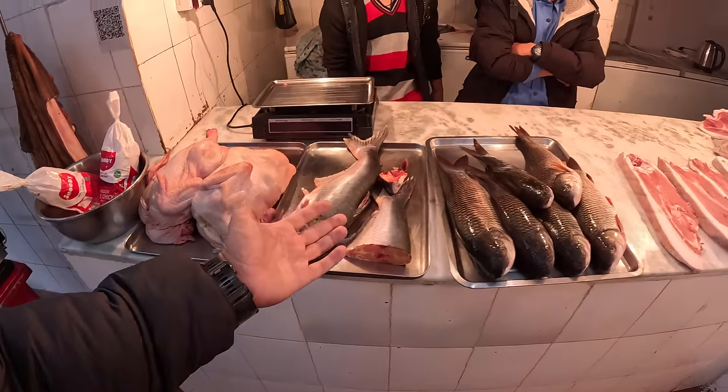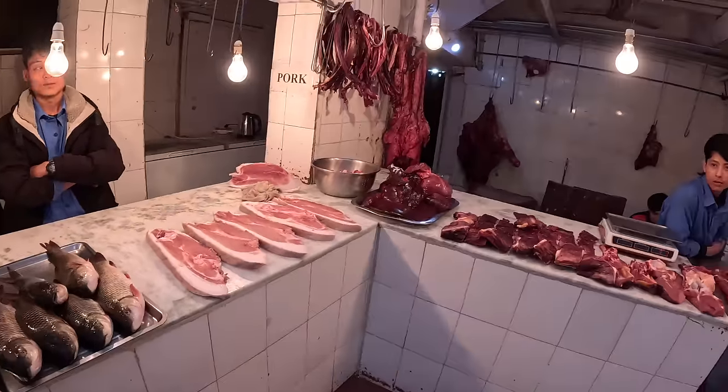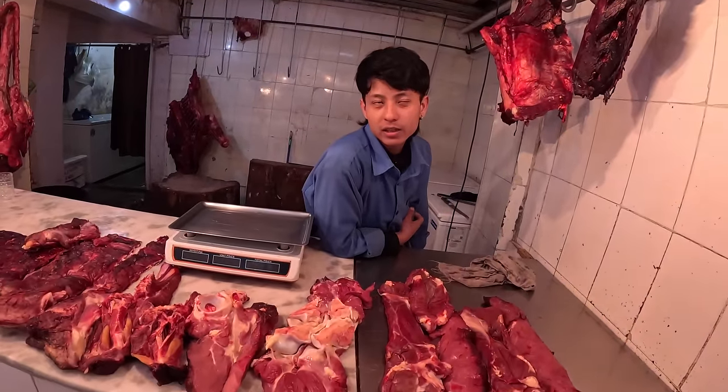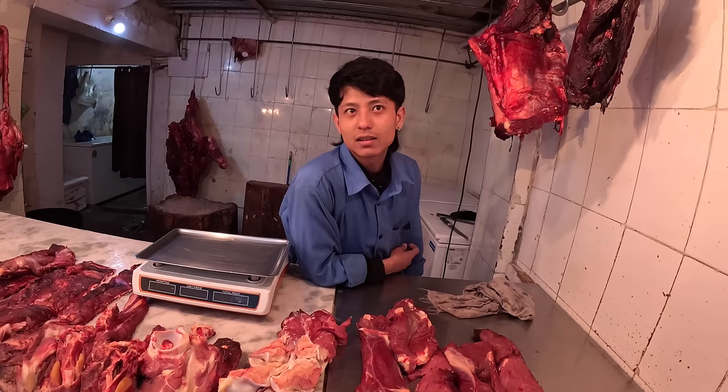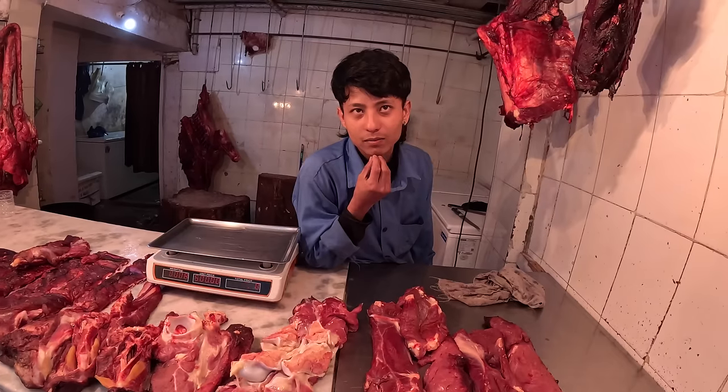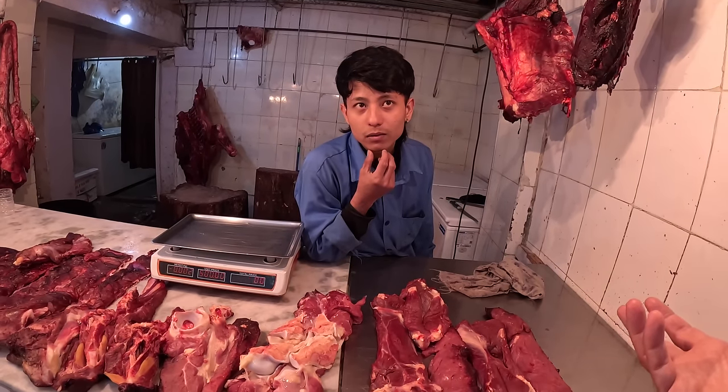And then we have some fish here. And the fish you catch from the river? Yeah, or we import. Import from where? India. India, okay. And the meat? Meat is also imported from India. Only imported, okay. But you have also lots of animals here, no?